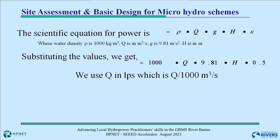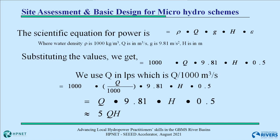But remember, we use Q in liters per second. 1 liter per second is equal to 1/1000 cubic meter per second. So substituting that value in the equation gives you Q × 9.81 × H × 0.5. Approximating it, if you consider 9.81 as 10, it is 5QH. That is how we got the equation in the previous slide. So, when you go to the site, it is very easy to quickly calculate the power potential. Once you know the flow rate and the head, 5 × Q × H gives you the electrical power potential in watts.